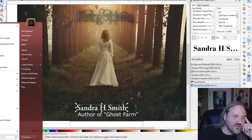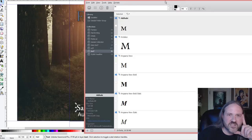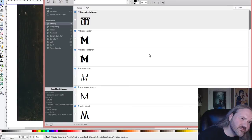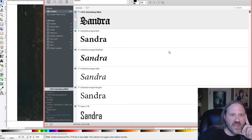So I use a font program called Nexus Font to just keep track of my ridiculous, here we go, serif. I want a serif font for this. I'm not seeing the ones I want. Stylish Headline, probably not going to be. It's like a default. Nope. Fantasy. It's probably not going to be under this collection. We're going to type in Sandra. Let's go to all of them. I only have 1,000 fonts installed, guys. I'm keeping it kind of limited here.